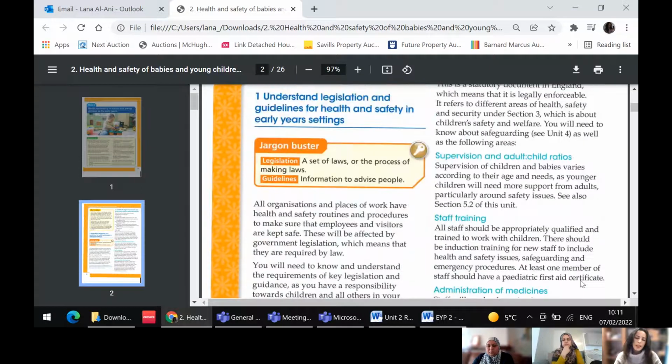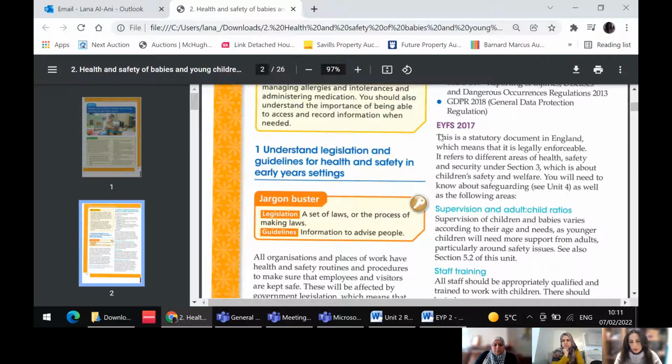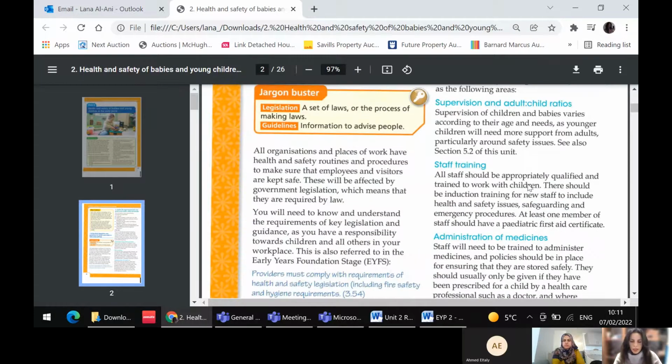So now if we talk about health and safety, as Hiba said, we're going to talk about how to keep the children healthy and safe in the workplace. And there are specific requirements. So if you go to EYFS 2017, this is a statutory document in England, which means that it is legally enforceable on the nurseries. So, first of all, we have supervision and the adult-child relation.